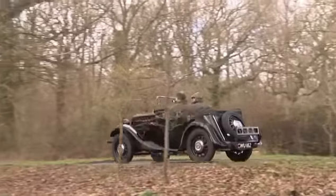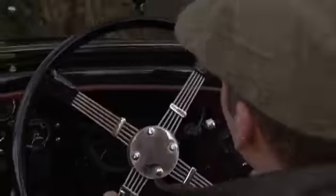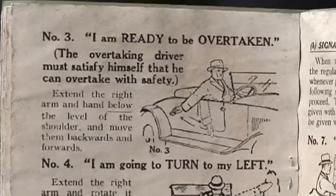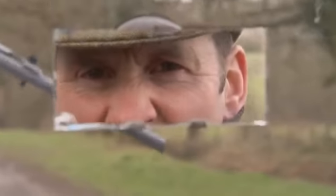OK, now for the practical test. One of the main things was arm signals. A lot of cars didn't have any indicators, so there were loads of arm signals in the test, starting with turning left. Now, you may be wondering, how on earth do you do that? Do you have to lean across your passenger and stick your arm out of the other window?